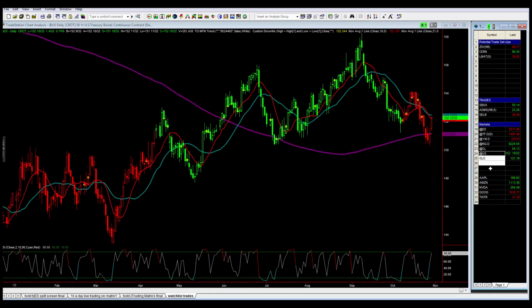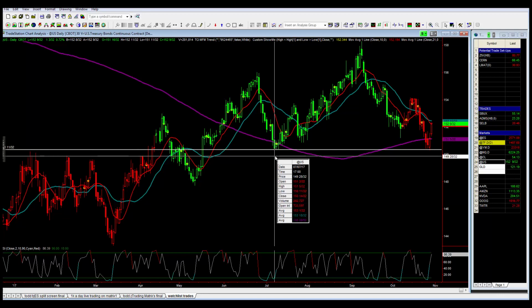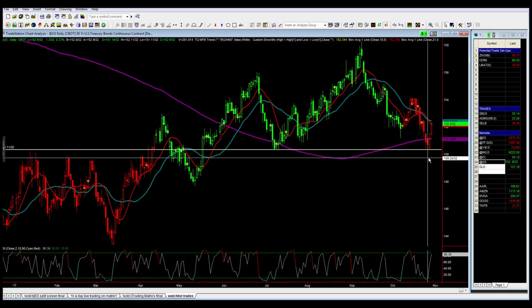Look at bonds. Look at this. Just tested this low right here, and that's a big low. These are the types of things that I look at for these bigger term moves, the reaction off of these types of lows. This is a pivot low, what I call really an active low, which is pretty much a significant low. We tested it, the market could not break through it, and we're up quite a bit, about 2.5 basis points on the bond futures.